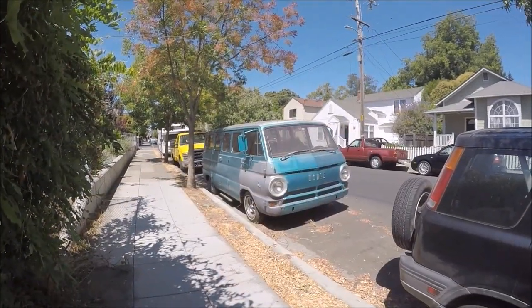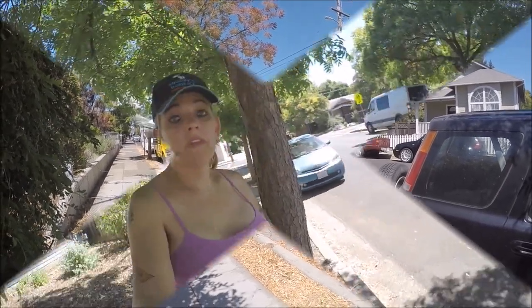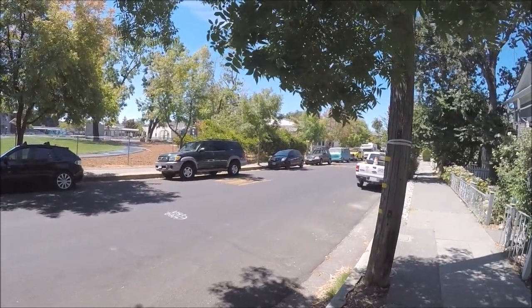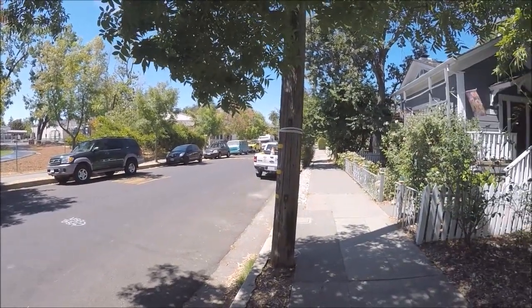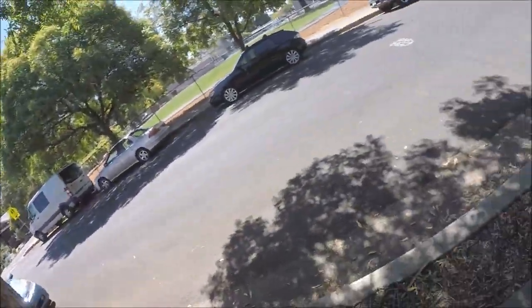That's a pretty cool old Dodge van too. Nice. Alright, so after not finding anything on the other side of the street there, I've come over here in front of these old houses, and they got mulch here.